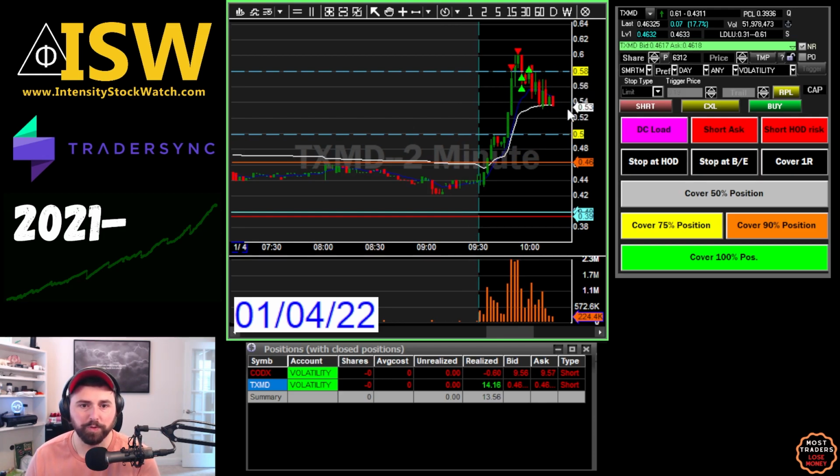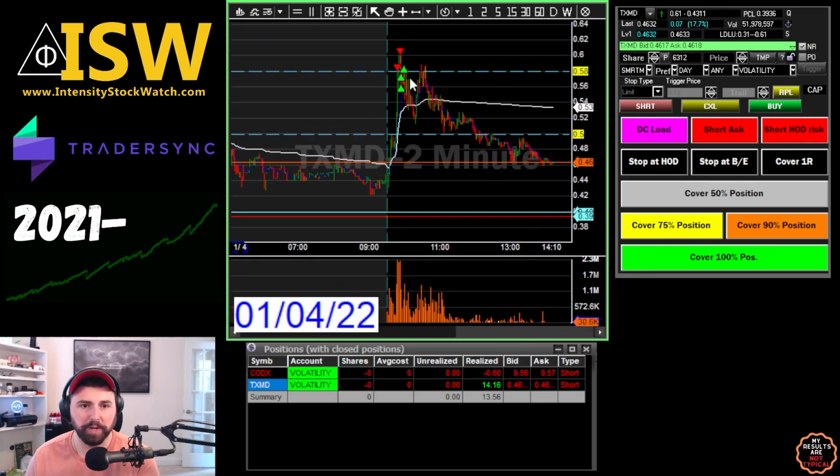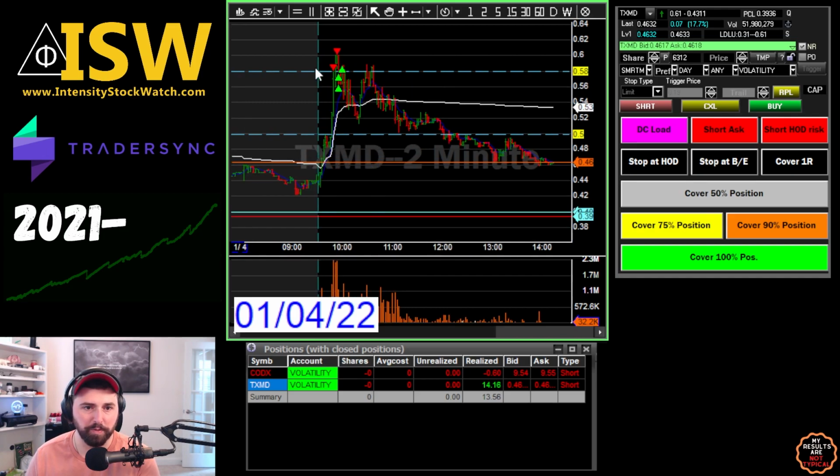I was really hoping to get this move down. It did fake me out a little bit. And I was looking to hold that remaining bit all the way down towards low of day. Probably would have ended up taking it off somewhere around this 50 mark, or maybe on the VWAP reclaim, something like that. So definitely wouldn't still be holding it, but it did fake me out, as you can see, right before it decided to make that drop. So that was a little frustrating.